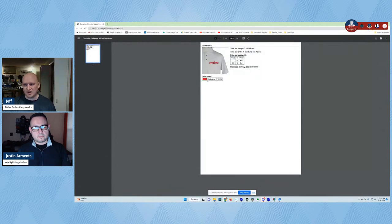So you can see I've got my color number. I've got my price range here based off of the number of garments that I'm going to do. If I remember right, I don't remember how many I put. But it's going to have that information as well as the time per order, which is calculated off of the number of garments I'm doing, and my promised delivery date, something that I can give to my customer and say, here's what it's going to be. And that'll kick it all out in a PDF.